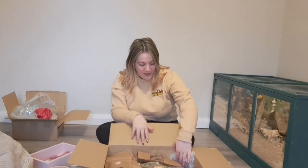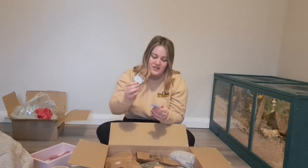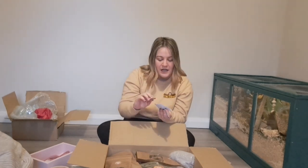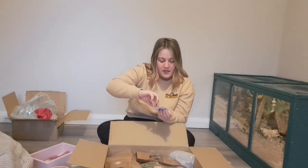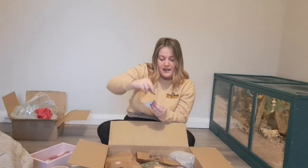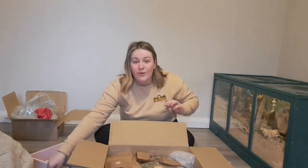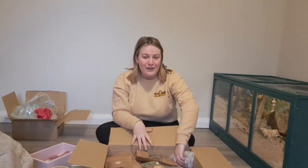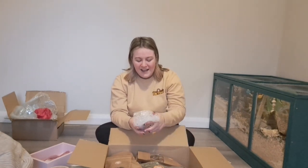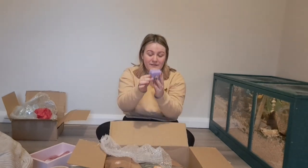So let's have a look. They have added some little stickers. There's a little hamster. This one says Merry Christmas. There's a little Christmas tree and a little Christmas house. That is so cute. I probably should have opened this a lot earlier. It has been sitting for quite a while. And right here, it's packaged really, really nicely.